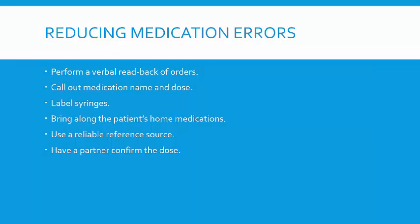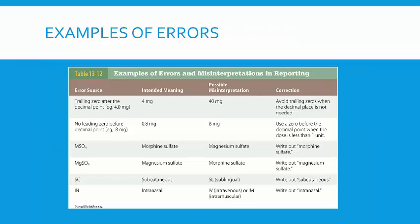Always do a cross-check and have your partner confirm the dose. I'm looking at giving X amount of this drug. I've got the concentration of this, so I'm giving this much volume. Can you confirm? Have them look at it and double-check that you're doing this right. Some of the more common errors you may see: a trailing zero after a decimal point. Don't do it, because that decimal point can disappear and it can multiply the dosage the patient is going to be given. We don't want to do that. Also, always use a leading zero before the decimal point. If the decimal point goes away, instead of 0.8, you end up with 8 milligrams, which is a lot more medication.